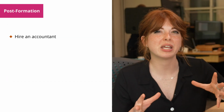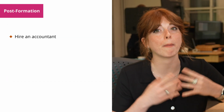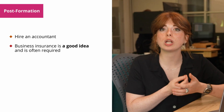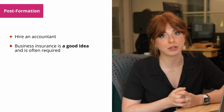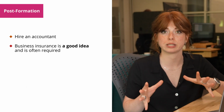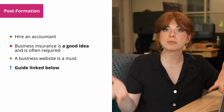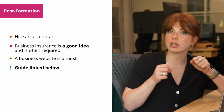Also, consider hiring an accountant to help with the business of managing your finances. Also, having business insurance is a good idea and is often required, as all businesses face risks. Having a business website is a must as well. If you're interested in building a website yourself, the links below will guide you.